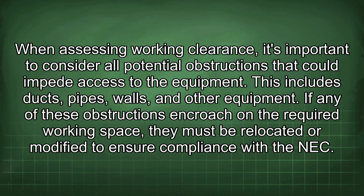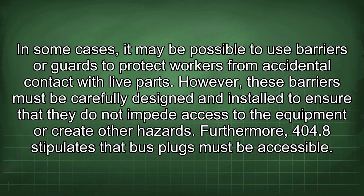When assessing working clearance, it's important to consider all potential obstructions that could impede access to the equipment. This includes ducts, pipes, walls, and other equipment. If any of these obstructions encroach on the required working space, they must be relocated or modified to ensure compliance with the NEC. In some cases, it may be possible to use barriers or guards to protect workers from accidental contact with live parts. However, these barriers must be carefully designed and installed to ensure that they do not impede access to the equipment or create other hazards. Furthermore, 404.8 stipulates that bus plugs must be accessible.